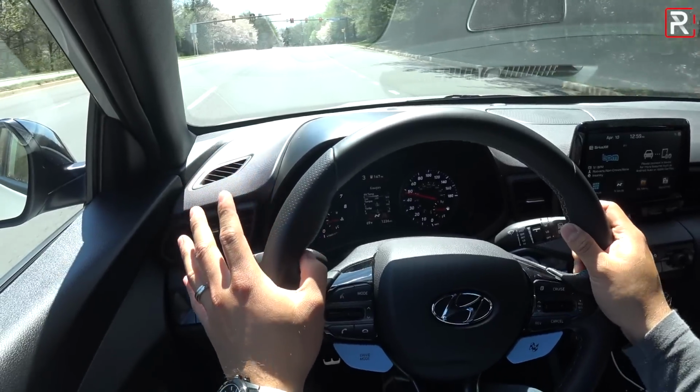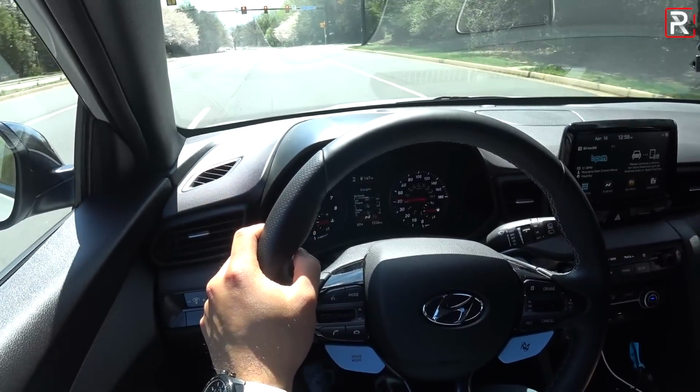Yeah, I mean, this thing is plenty fast. Sure, is the Type R going to beat you in a drag race? Yes. The Hyundai, however, is not far behind. It sounds great. The transmission feels good. The chassis feels good. The steering is good. It's just harsher in terms of the ride quality.